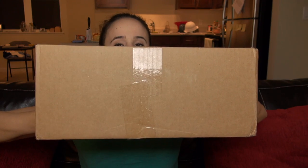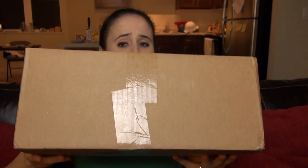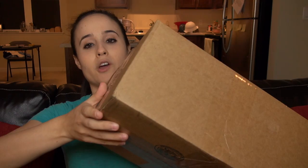It's huge if you can't tell, and it's from OnePlus, it turns out, so I'm assuming that it's the OnePlus 3T, and obviously there's gotta be other stuff in the box. I mean, the OnePlus 3T can't be this big, right? Last year they gave me a press box that had all kinds of goodies in it, so I'm gonna go ahead and open this up.